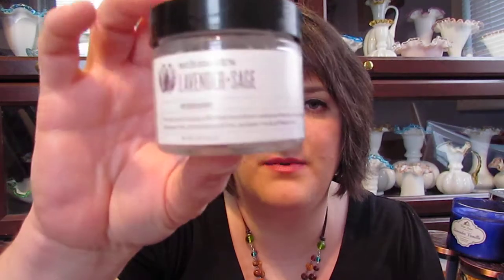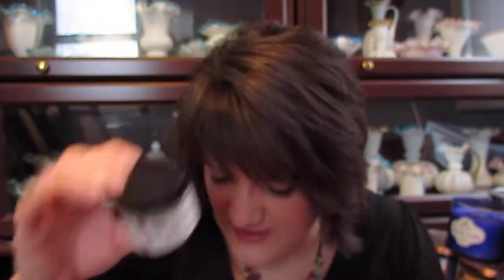I went through this Smith's Lavender Sage deodorant. I ended up loving this stuff, so I have repurchased it, and I loved that. I didn't finish my Lush Mint Juleps lip scrub. I'm still working on it.